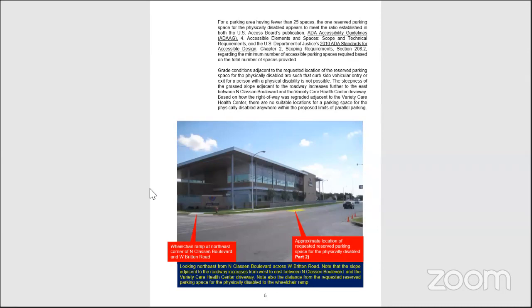The only thing that's unfortunate about that is the way that the slope was built up. When the Variety Care Health Center was developed, the finished floor of that building sits considerably higher than the curb elevation does. So at this point in time, we just don't have cause to recommend approval of the ADA space, and it's simply because the lay of the land just does not support it. It would also push that ADA space far enough away from the intersection that if a person were trying to get from the parking space to a wheelchair ramp, they would be in the road for a considerable distance.